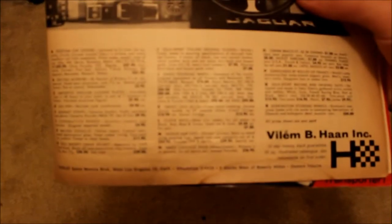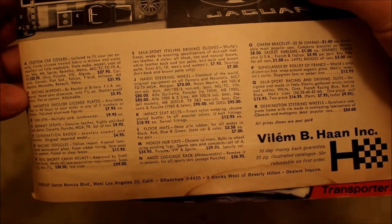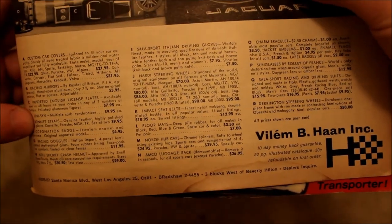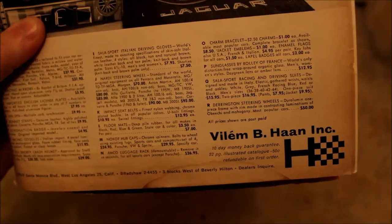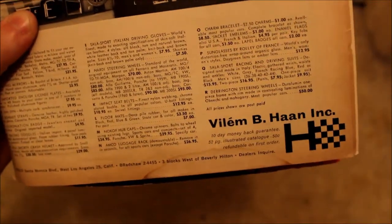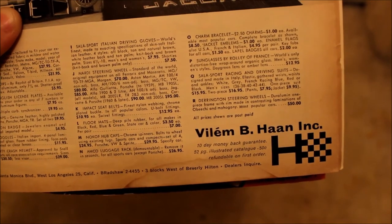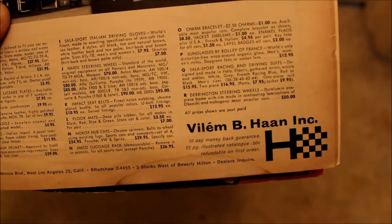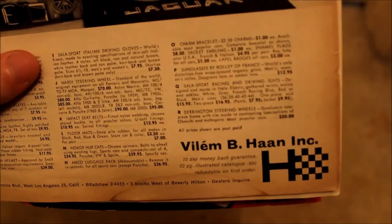Gift sets. Actually, let's look at this real quick. I'm quite sure you'll be able to read that. I mean, you can get racing mirrors for $6 and leather hood straps for $10 and racing goggles for $12. A Nardi steering wheel, $70. I was actually looking at getting a wooden aluminum Nardi steering wheel for my car, and then I saw the price. And I have to remember that those don't have airbags either. I can tell you now, it's not $70 anymore. It's well above that, and I almost cried.